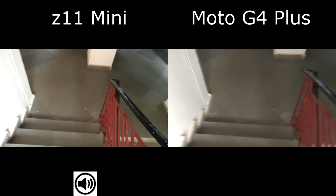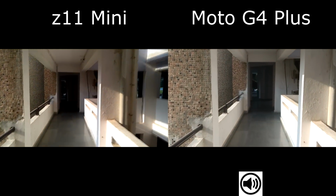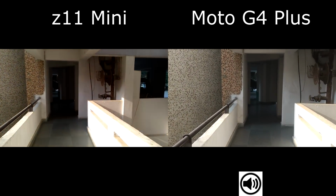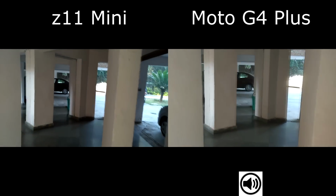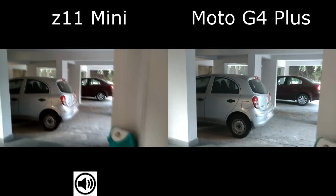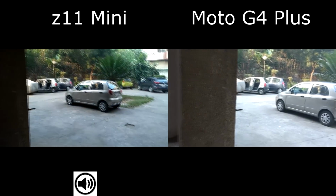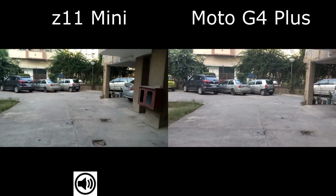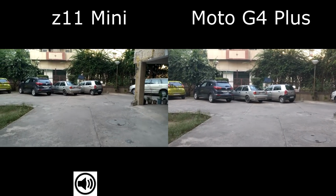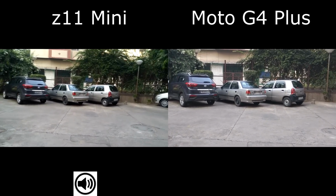So we have reached 3 floors down the stairs. So we are walking in my society. It is early morning, around 8 o'clock. Yeah. Audio recorded through its dedicated microphones. Dedicated, I mean by the phone microphone. We can definitely see electronic image stabilization working better on the Moto G4 Plus.